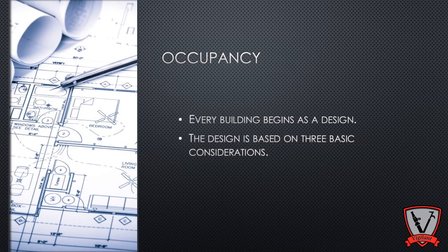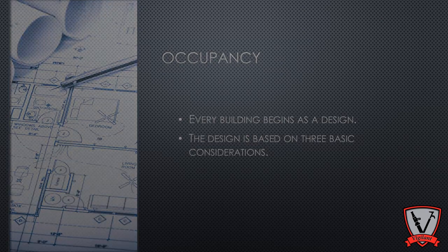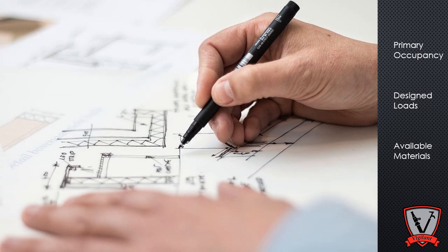Let's start with occupancy. Every building begins as a design. The design is based on 3 basic considerations. Considerations are primary occupancy, in other words, who's going to be using the building. Designed loads, what is the building going to be used for and what's going to be in it. And the available building materials, what materials are available for that construction.